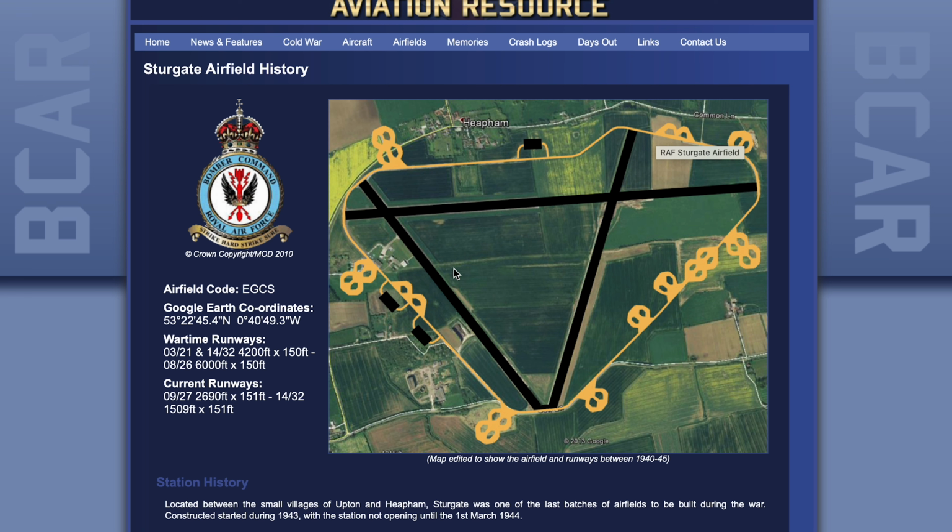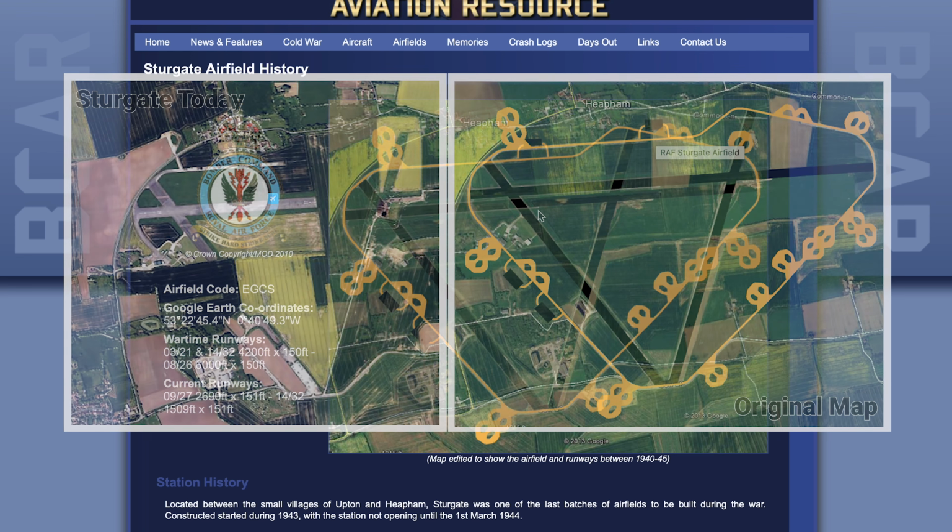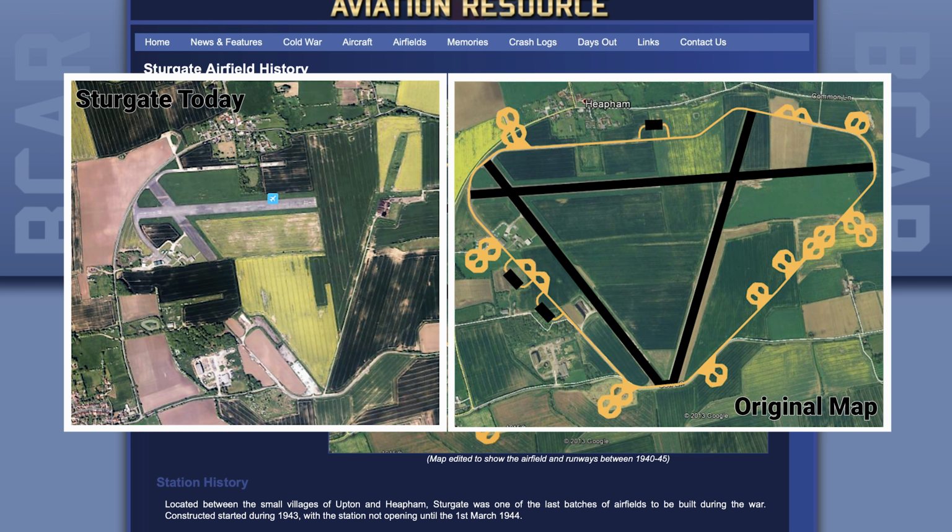And where we were today was in this area, and the start line was here and the finish line was here. So I'll insert another picture now of today's map over the top of this, and you can see that what's left of the airfield is tiny today compared with when it was first built for World War II.